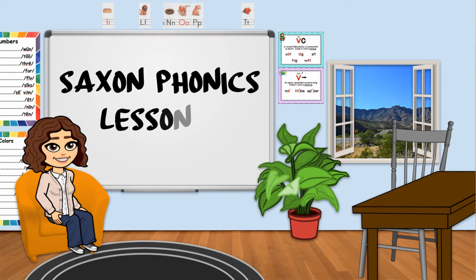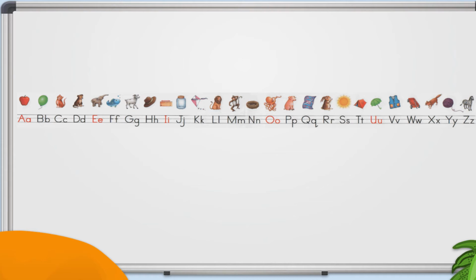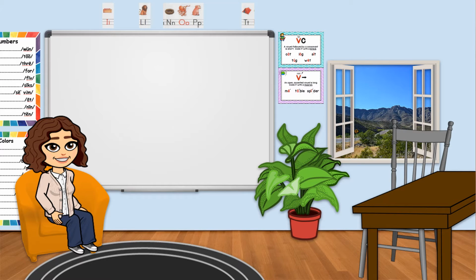To start off today, we're going to do a little practice with our alphabet. So we need to take a look at our alphabet strips and let's say our alphabet together. Great job. Let's go ahead and continue with our warm-up.